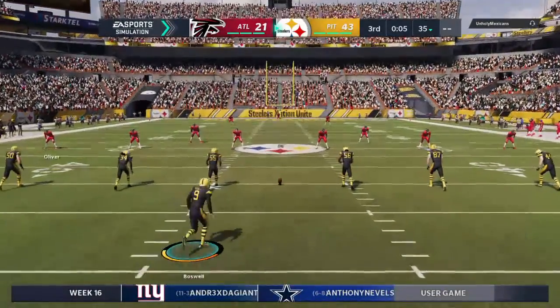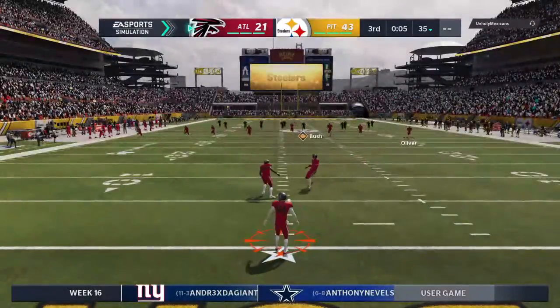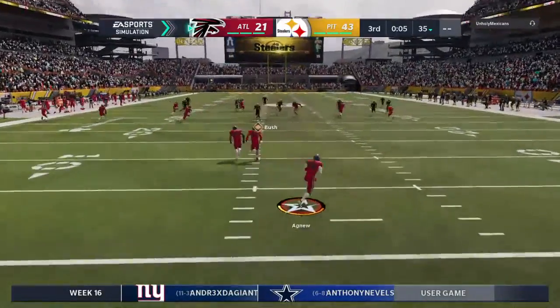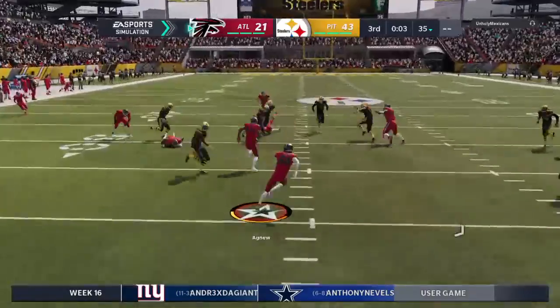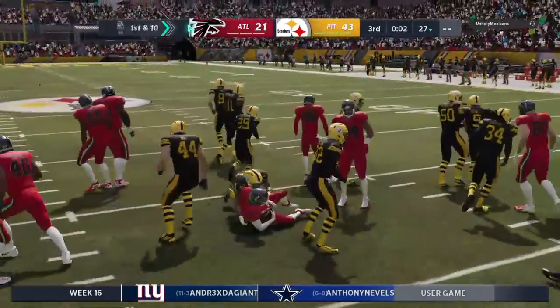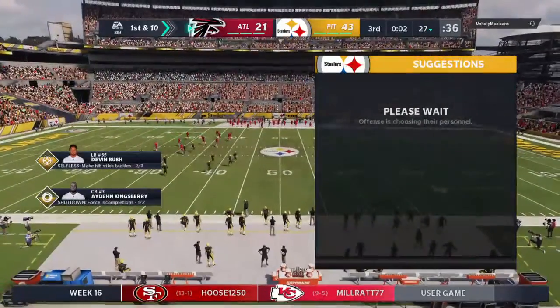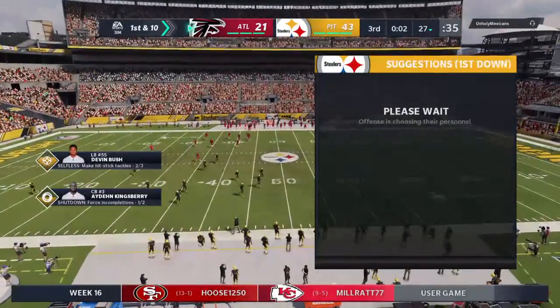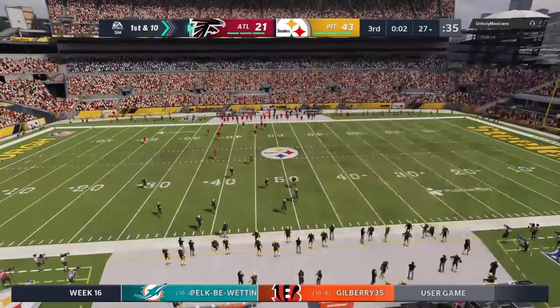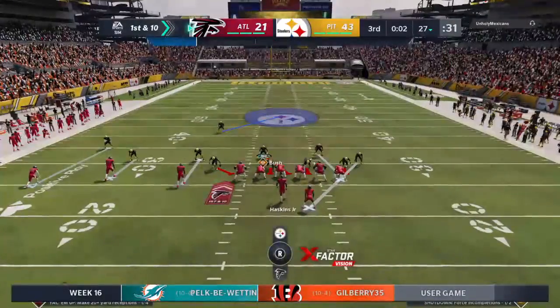Boswell now to kick it away after the touchdown. To return, here's Agnew. And a decent return out to the 27-yard line. Ball Agnew on the return. The Falcons take over 1st and 10 at their own 27-yard line. About set to begin their next drive, the Falcons offense at the line.